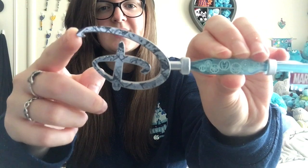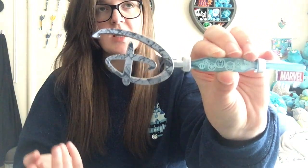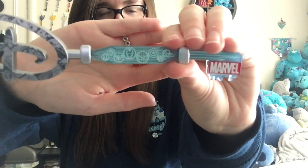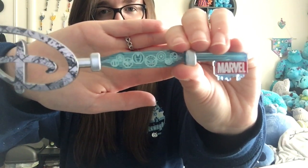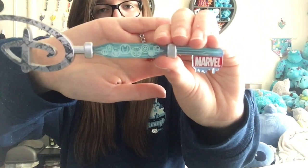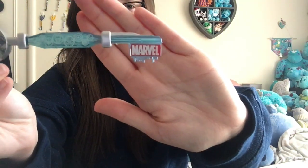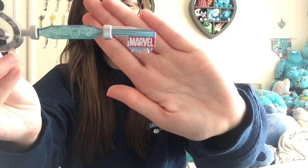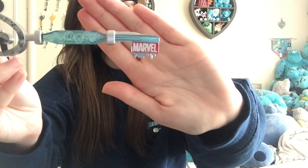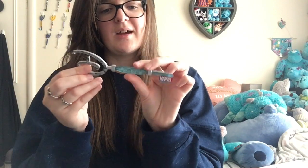So the D is silver with black illustrations of some of the Avengers, and then the middle portion is like a transparent blue with some of the Avengers, and Iron Man is the middle one because the very first Marvel film was Iron Man, so it's really good that he's centre stage. And then the bottom of the key is also transparent, but the actual key part is the Marvel logo in white and red, which I love, and then there's kind of like a skyline underneath it. So I think this is my second favourite of the keys. I just think it's absolutely gorgeous.